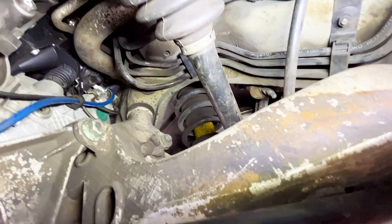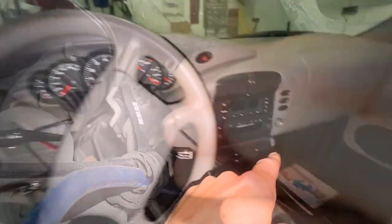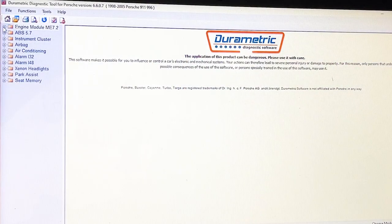So what I did off camera, because it was awkward to get a camera in there, is I unbolted that little bugger and I brushed off all the thread locker, bolted it back up, and here we go again. Here's what the Durametric looks like. I promise more detail in the future.